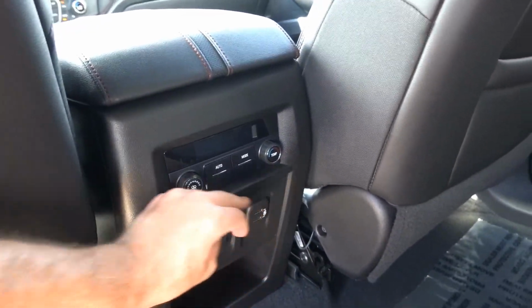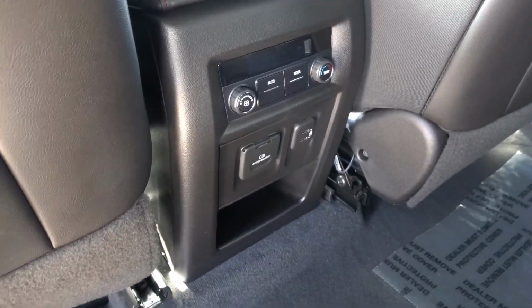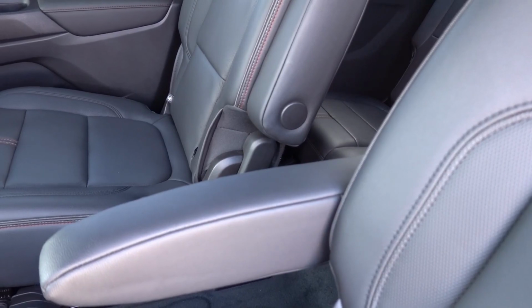2 USB charging outlets as well as a 120 outlet. A little bit of extra storage below that. Up top you do have your AC vents, more LED lighting, armrests for both of the rear seats in the 2nd row.